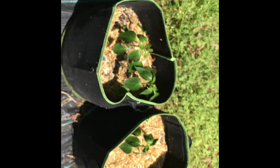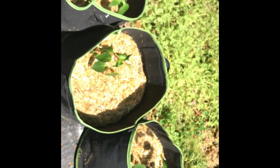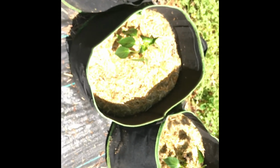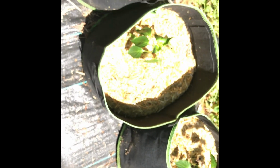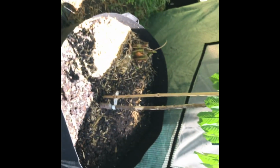These are my green bell peppers. I didn't grow these, I bought these from Walmart. This is my compact cherry, and I just potted it up in a bigger container, so she's looking weak right now, but she should bounce back. I gave her a good watering.